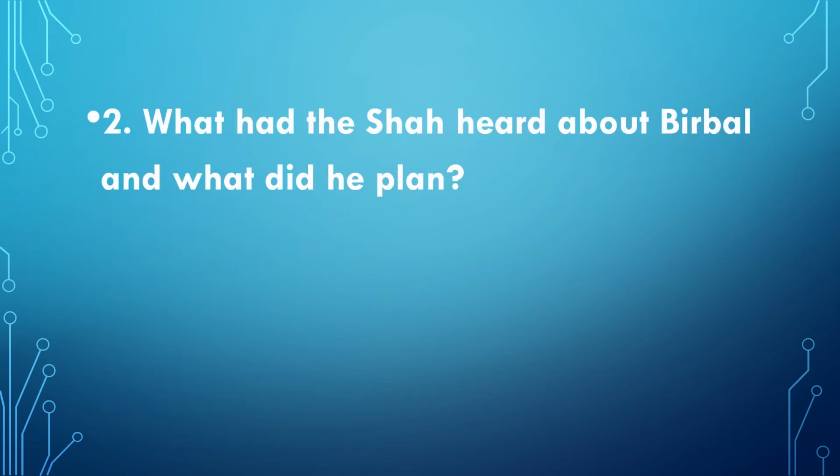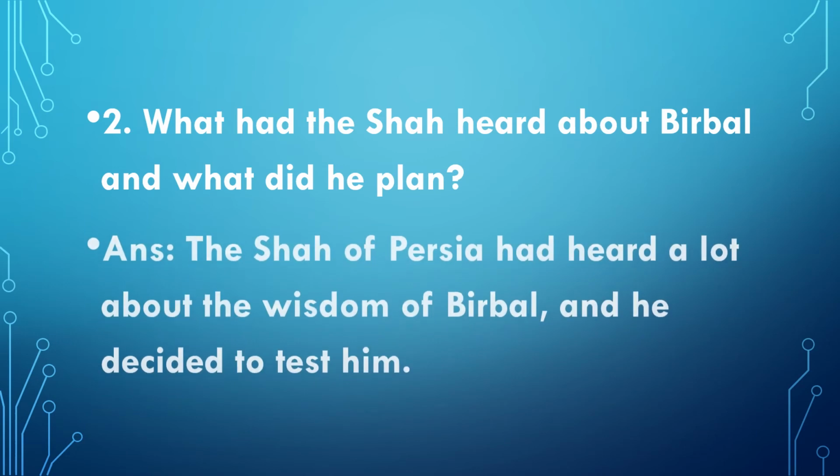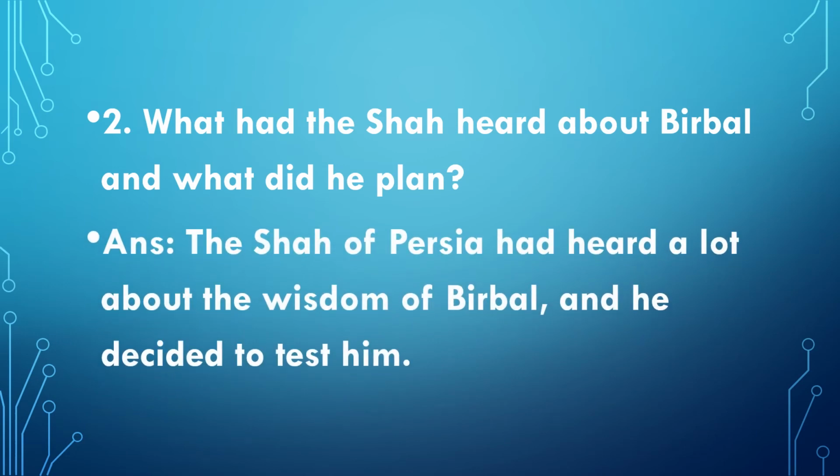The second question is, what had the Shah heard about Birbal and what did he plan? Let us see the answer now. The answer is, the Shah of Persia had heard a lot about the wisdom of Birbal and he decided to test him. Copy the second question in your CW, leave a line and copy the answer. Then leave a line again.